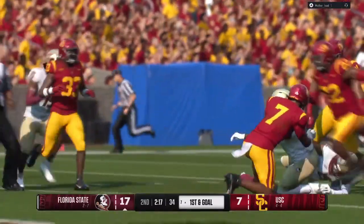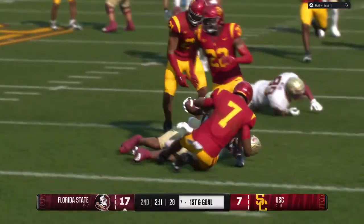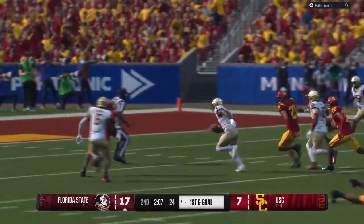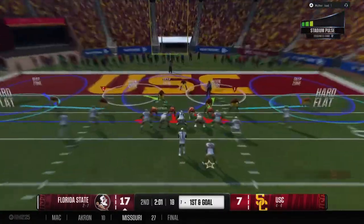And a great job by the offensive line. If you're going to run the ball right at the middle, you better control the line of scrimmage. You can see the center, the guard, the tackles doing a good job getting on their guys just enough where this running back can get into space and make the big gain. First down here with time for maybe one more play until the 2-minute warning.